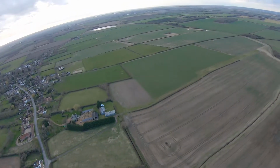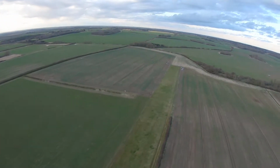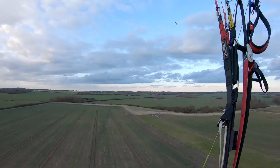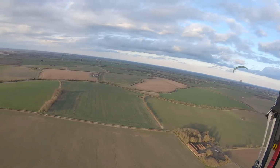So there's a plane parked in someone's garden here, and I had a closer look and noticed there was a little runway. So obviously a farmer or someone with a bit of land has got himself a little runway and just parks his plane in the garden, which is pretty funny.